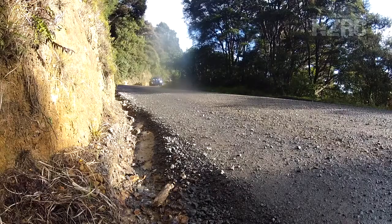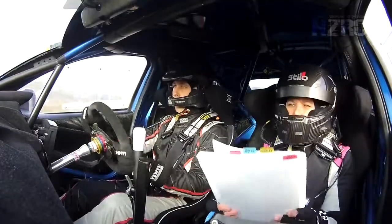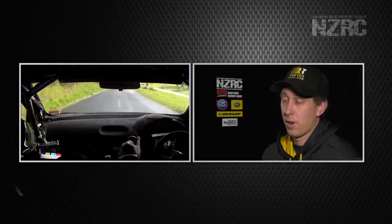No, the road's so hard that we'll stay pretty consistent throughout. So yeah, nice level playing field. Brendan Reeves has won this rally for the past 2 years, and the Aussie has the ability to challenge Paddon again. For Coromandel, I'd prefer the grip. This car works really well here. I found that last year.